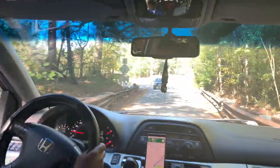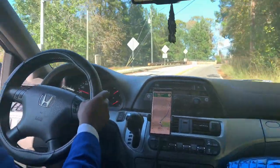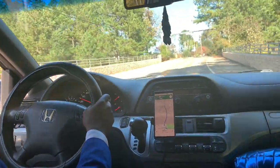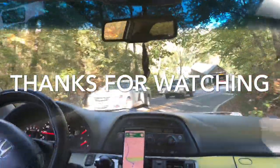Before I go, you know that this bridge was in the Civil War battle. This is when this bridge was built. So this bridge has been here for a while. This bridge has a lot of history. I tell you a little bit of history about this bridge.